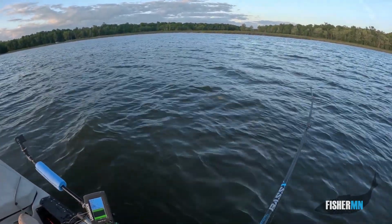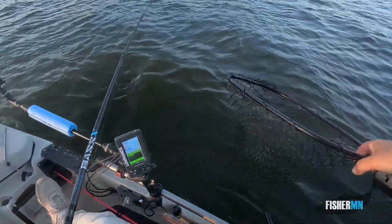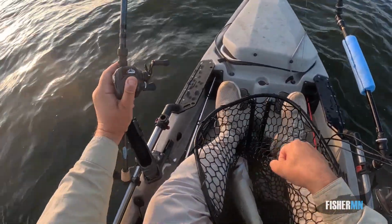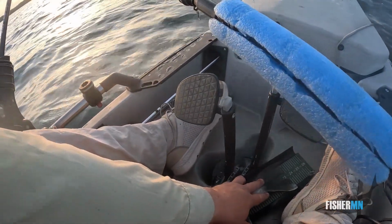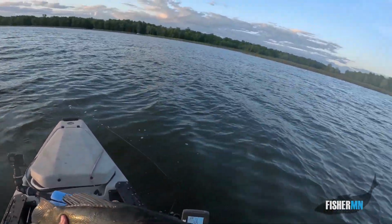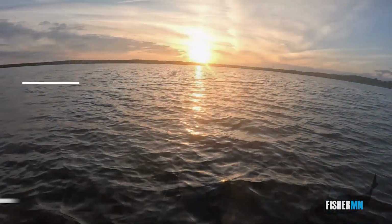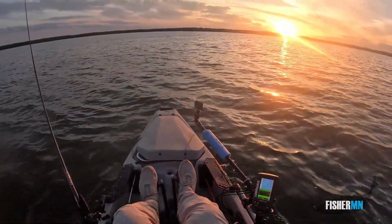There we go. You are kidding me. Where did you see this one? That is a monster. Oh my goodness. Look at that walleye. 23 3/4 walleye. Woo! Not getting the bass, but getting the walleyes. I guess the challenge within the challenge, a limit of 20 inch or better walleye. Check. All right, that 24 inch walleye was worth the trip over here.